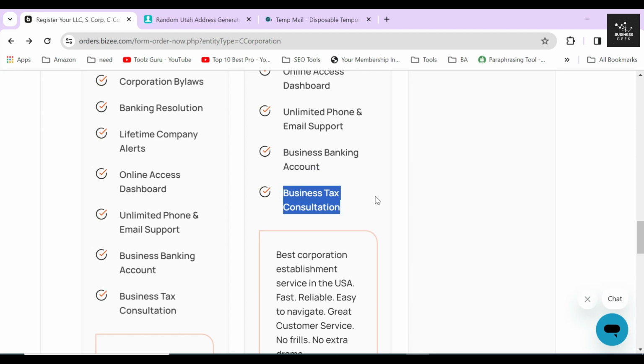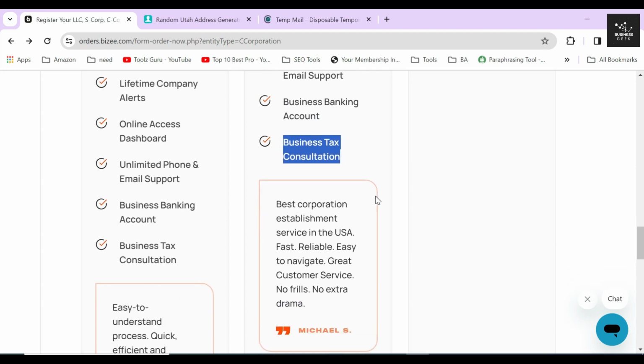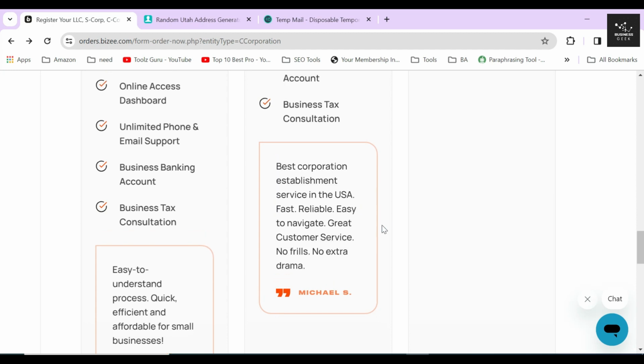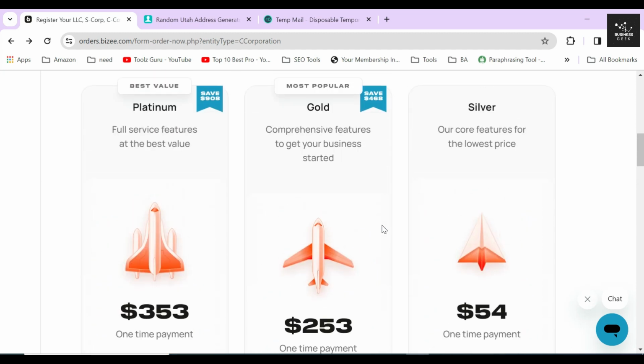Remember that all the things that are mentioned below the Gold package except for the tax consultation are required according to the state's guidelines in order to file a C corporation successfully in the state of Utah. So one way or another, you are gonna need these services, and filing all these out by yourself is gonna be tough. That's why, if you just grab this package, you don't have to worry about anything else.